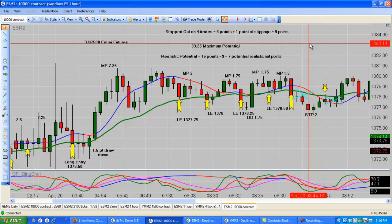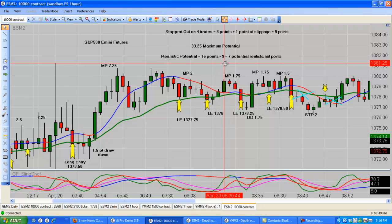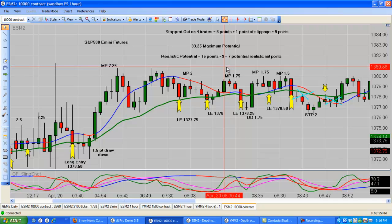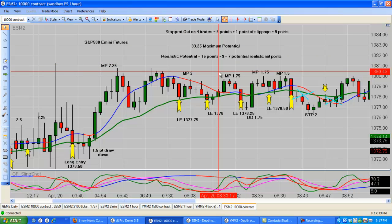I'm just saying that 7 potential realistic net points is huge. It's not just a good day's work. That could very easily be a good week's work. Friend, depending upon your size, it could be a month's work. It could be a year's work. But we'll save that for another discussion. That's what it is for today.